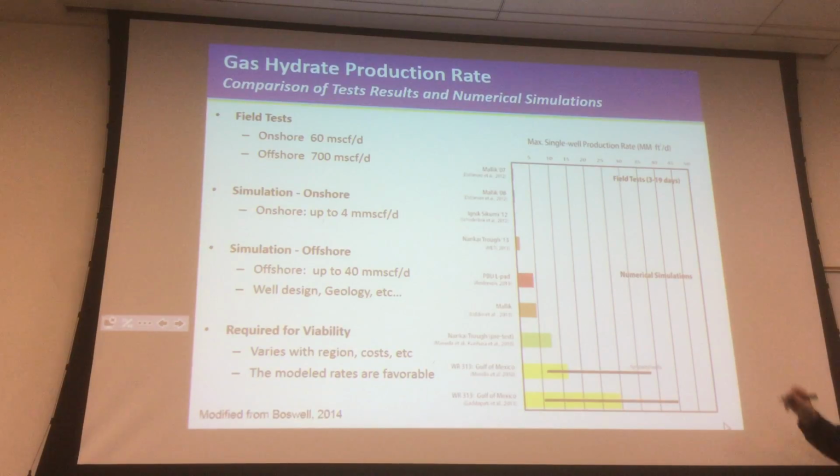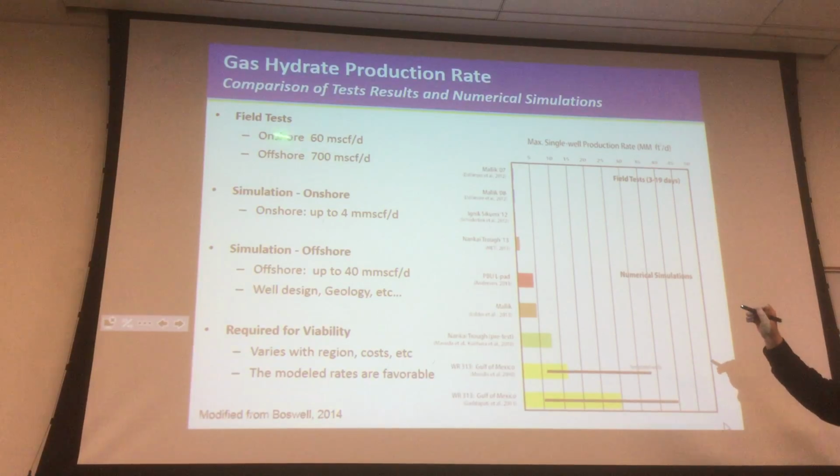So when we look at the production rates, we see production rates for onshore environments at the highest rates of only about 60,000 cubic feet of gas per day. Again, experiments not designed to look at deliverability or commerciality. We also look at offshore. The only production test that's been conducted is those at the Nankai Trough site in 2013, and they achieved rates of about 70,000 cubic standard feet of gas per day. That was only a 6-day test. So we'll come back to this repeatedly.